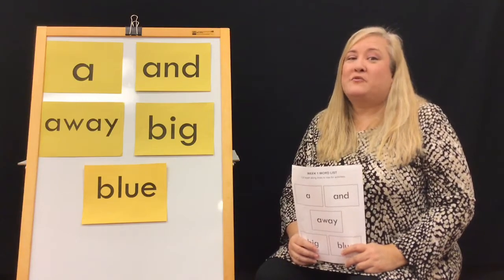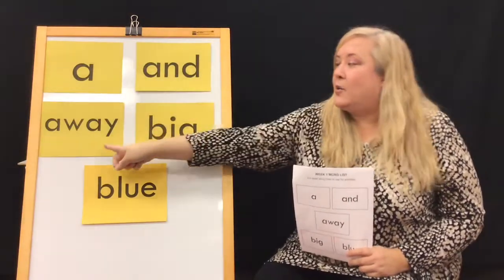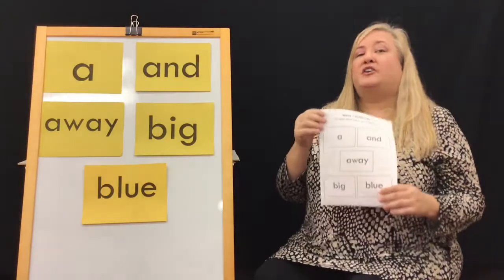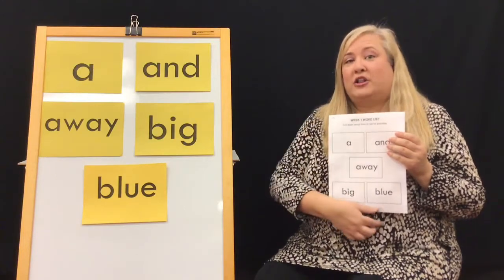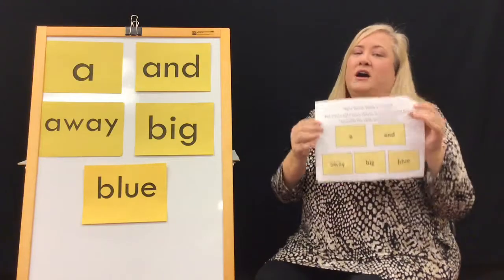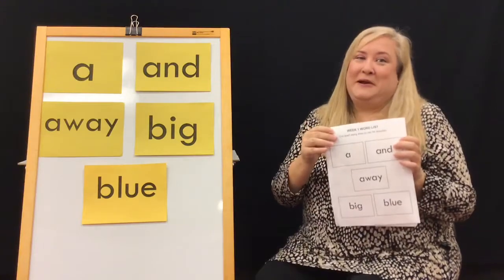Today we're going to go over our first five sight words, which are a, and, away, big, and blue. By now you should have gone to your branch and picked up your sight word packet for week number one. What I'd like for you to do this week is cut out all of your cards and place them on your matching mat. Make sure everybody picks up a packet every week at your local library.